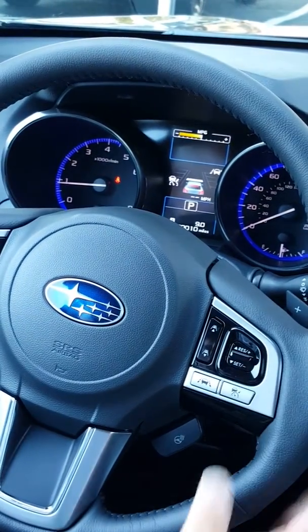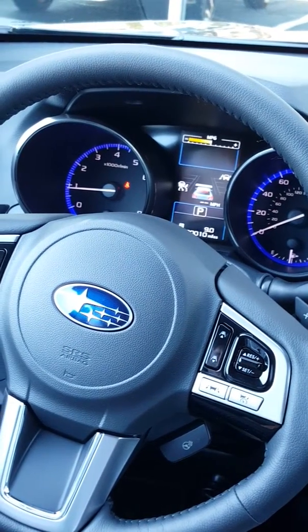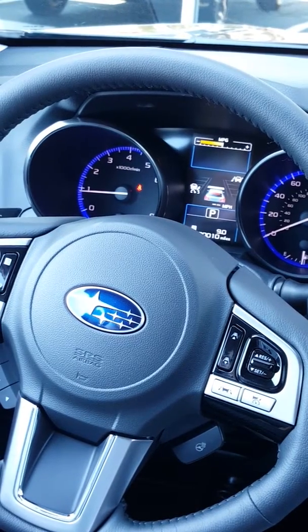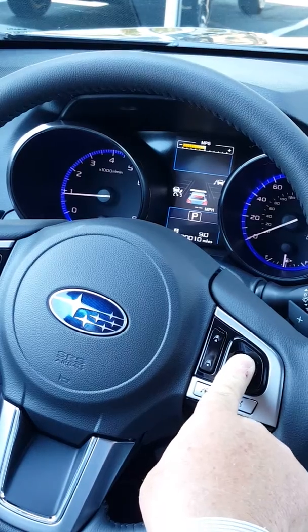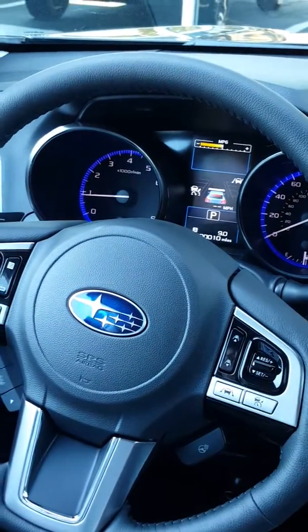If you bump this up, the miles per hour goes up to the next 5. So if you were at 51 miles an hour, it would go to 55. You were at 55, it'd go to 60. If you hold it down, it goes up in increments of 1 mile an hour. The same is true if you're decreasing speed.